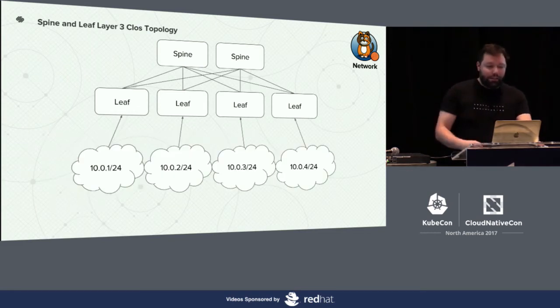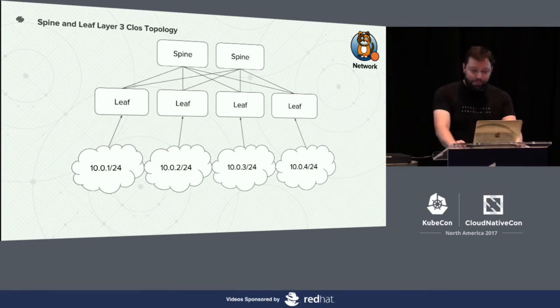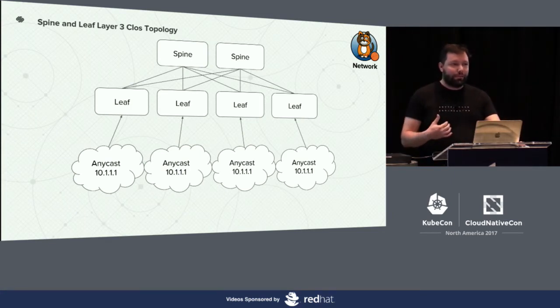So, like I said, each of these has their own BGP domain, which means they have their own layer 3 network slice. So we can assign a /24 subnet to each of these. And we can also anycast the same IP across all of these. So this makes it a lot easier to have services communicate with just any service IP, and it will be routed to any healthy instance that can respond to that.